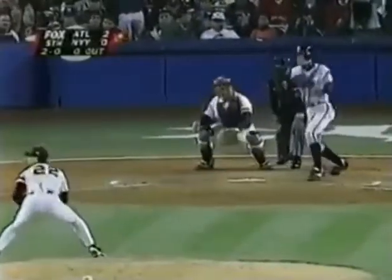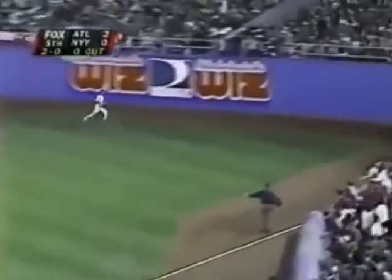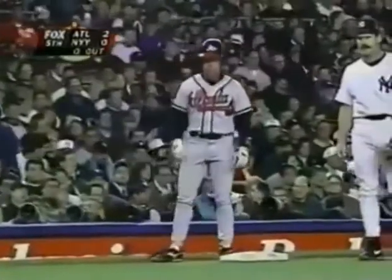Runner at first, nobody out. That's down the right field line, in trouble. Into the corner for extra bases. Lemke digs for 3rd. They'll hold him there. It's a double, and it's 2nd and 3rd. Nobody out here in the 5th.